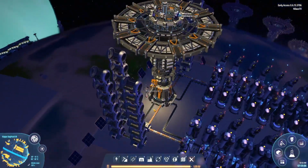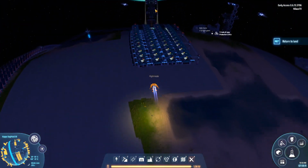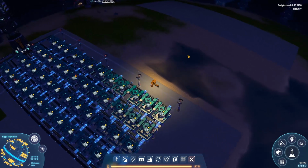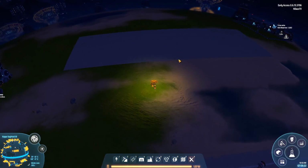Isn't that the one? Yep. Is that the one we just built? Yes it is. Okay, and they still don't have a single one coming in. Not a single one. Alright, well, I think I'm just gonna take a look at that, and so we can move on, and then we'll start on this location.